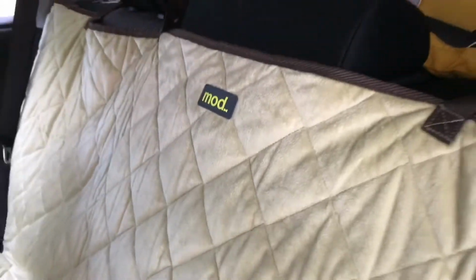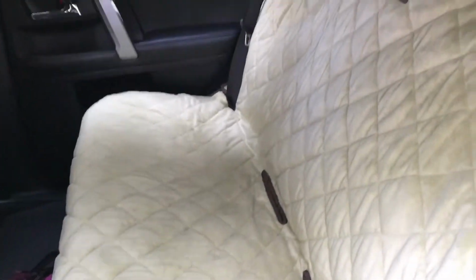As far as the car setup, we actually found a couple years ago a back seat cover at Home Goods, and the brand on the cover is MOD. What we really like about it is it's kind of like a soft velour versus some of the others that we had, which were much harder and more slippery for her. This is great because it's not slippery for her. It's very soft on her body. It's almost kind of like quilted, and the bottom side has little rubber adhesives to help it cling to the seat. And it fits really well in the 4Runner.